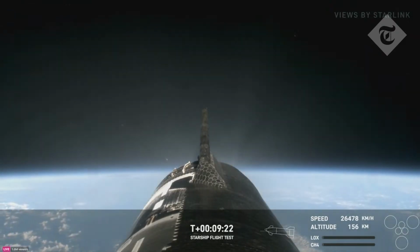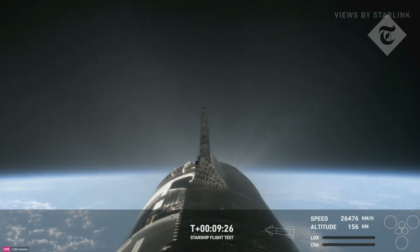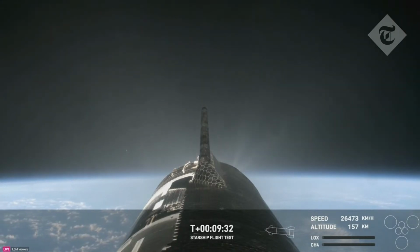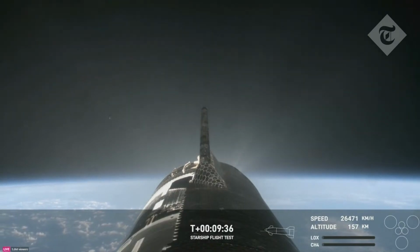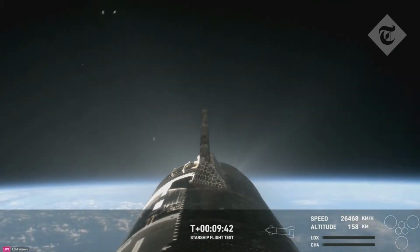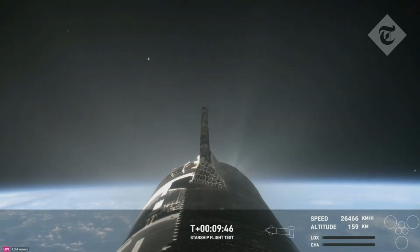Expected loss of signal. This whole building was going absolutely insane when we saw the booster hit the water. I mean, wow. Congrats to everybody that's been putting in insane amounts of hours to make this thing a reality. And I feel like every single time we do one of these, we're seeing something wildly new. We got to see the hot stage jettison and the booster in the water.